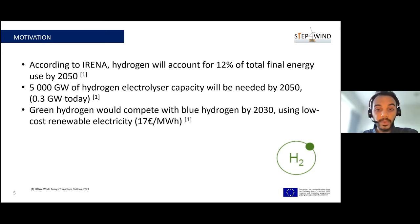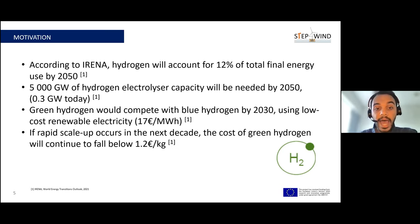Green hydrogen would compete with the price of blue hydrogen by 2030. The main challenge for green hydrogen is how pricey it is at the moment. This would be achieved through the first key cost driver: the lowest cost renewable electricity. The second main cost driver is the electrolyzer itself. If those can be brought really low in cost, there would be a possible green hydrogen production cost with electricity at 17 euros per megawatt hour. That's the cost of electricity that would compete with blue hydrogen. With this rapid scale up, in conjunction with developments in the electrolyzers, the price of green hydrogen can reach 1.2 euros per kilogram. So that's the work that is in focus now.